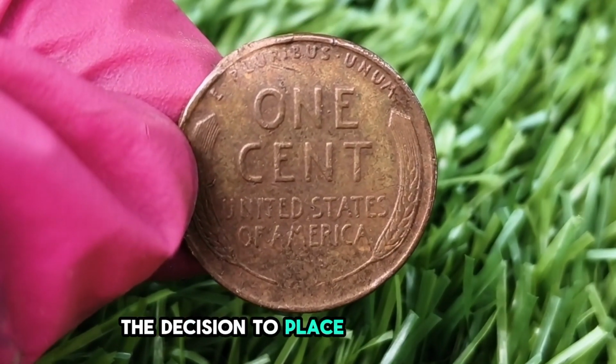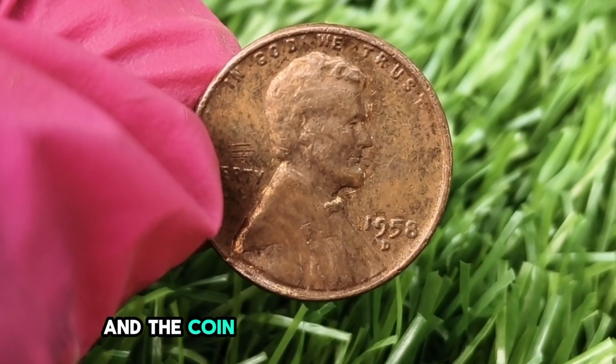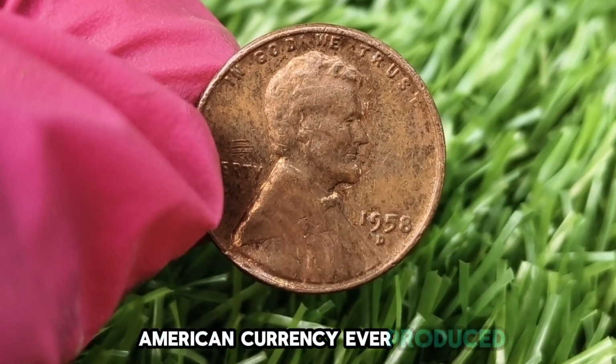The decision to place Lincoln on the cent was considered revolutionary at the time, and the coin quickly became one of the most recognizable pieces of American currency ever produced.